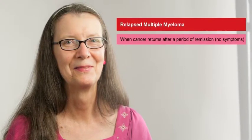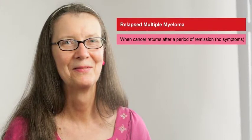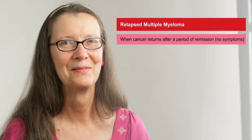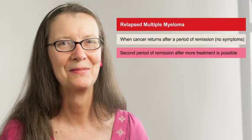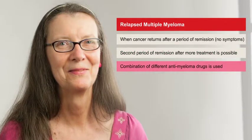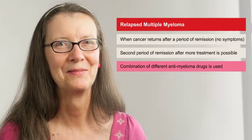Let's talk about relapsed and refractory multiple myeloma. Relapsed multiple myeloma is when the cancer returns after a period of remission, when you have no symptoms or any signs that the multiple myeloma is coming back. This is very common for multiple myeloma. A second period of remission after more treatment is also possible. Most often, a combination of different anti-myeloma drugs are used to treat relapsed myeloma.